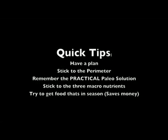Here's some quick tips. Make sure you have a plan. Plan out your meals. Stick to the perimeter of the grocery store. Remember the practical paleo solution. Stick to the 3 macronutrients. We'll talk about those in just a second. And try to get food that's in season. Saves you money. Alright, going through the front door here.